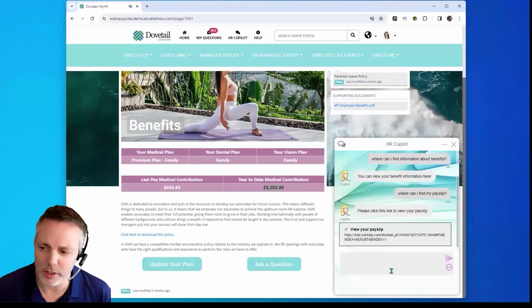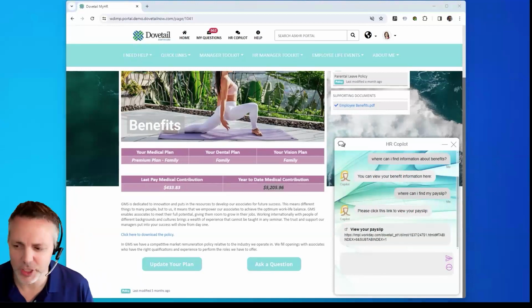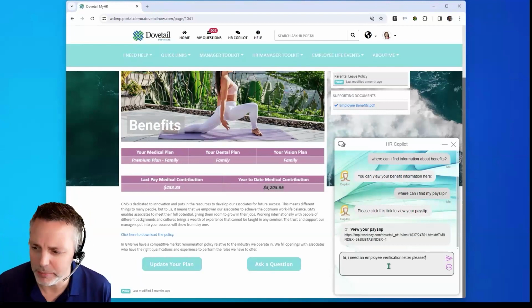Here, I'm going to show an example of where can I locate my payslip. So rather than redirecting me, it's actually giving me a link. So in this example, I could click that link and open up my payslip. You can see that that would be in Workday.